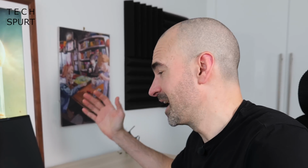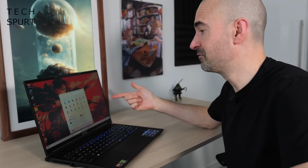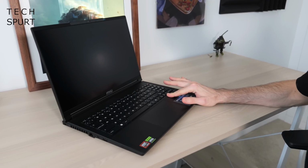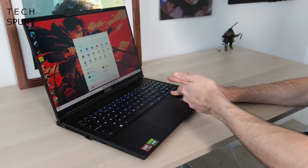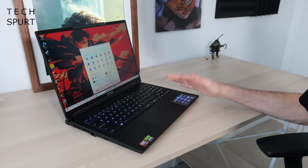Now signing into the MSI Stealth A16 is nice and quick and easy. You can either use your face, like so, zero effort required, just basically stare at the thing. Otherwise, MSI has also kindly slapped a fingerprint sensor onto that palm rest, which as you can see is quick and easy again for waking up your Stealth A16, getting stuck straight into your games.